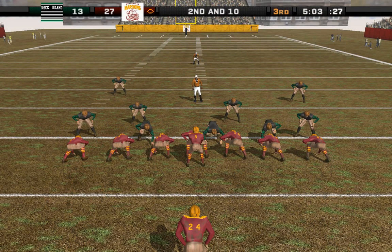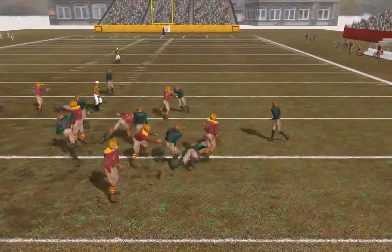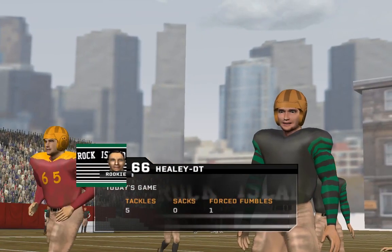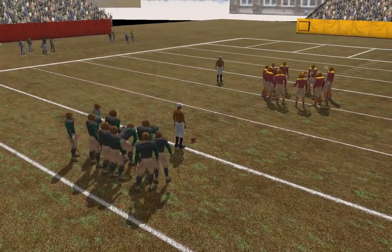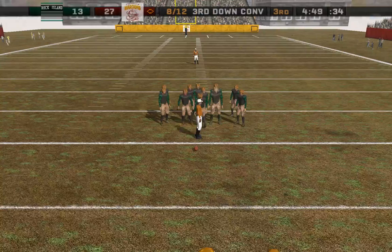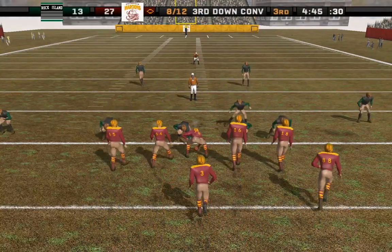Number 24, the lone back. Hand off to the tailback. Number 66 comes up to make the play at the 29. He was looking for a place to run, but all those places were filled up with guys waiting to tackle him. 1 yard gain on that play. Third and long. Ball on the 29-yard line.